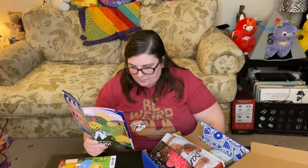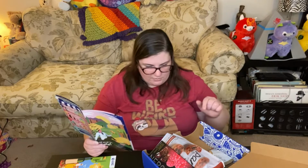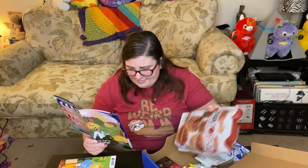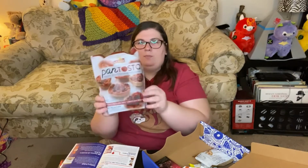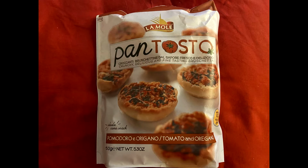Okay, next up, I'm actually gonna skip the tiramisu because I don't see those right now. Okay, but I do see this bag back here. This is tomato and oregano bruschetta. This big old bag here. And it says, locals will, oh, these are from Rome, the one place I've been.